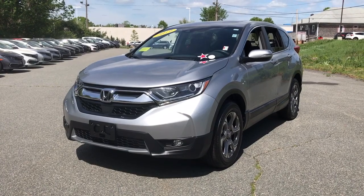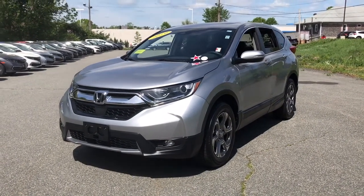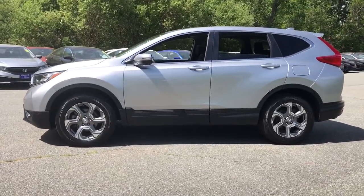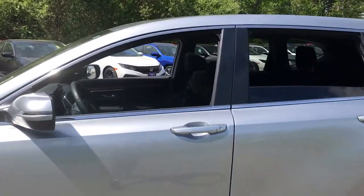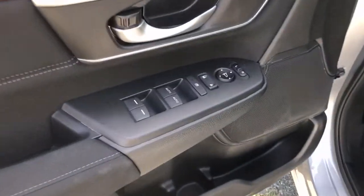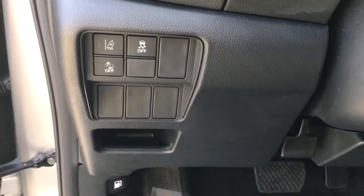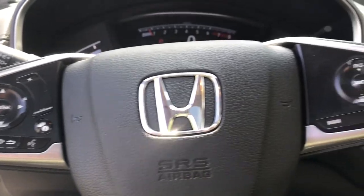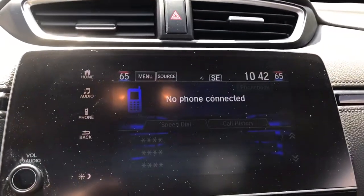You will be amazed by this 2019 Honda CR-V. This vehicle is an outstanding buy with fewer than 15,000 miles on the odometer. Prepare to fall in love with this sleek, tech-savvy CR-V, loaded with convenience features to make your life easier, all-weather capability, and premium styling. This small SUV is the perfect complement to your active lifestyle.